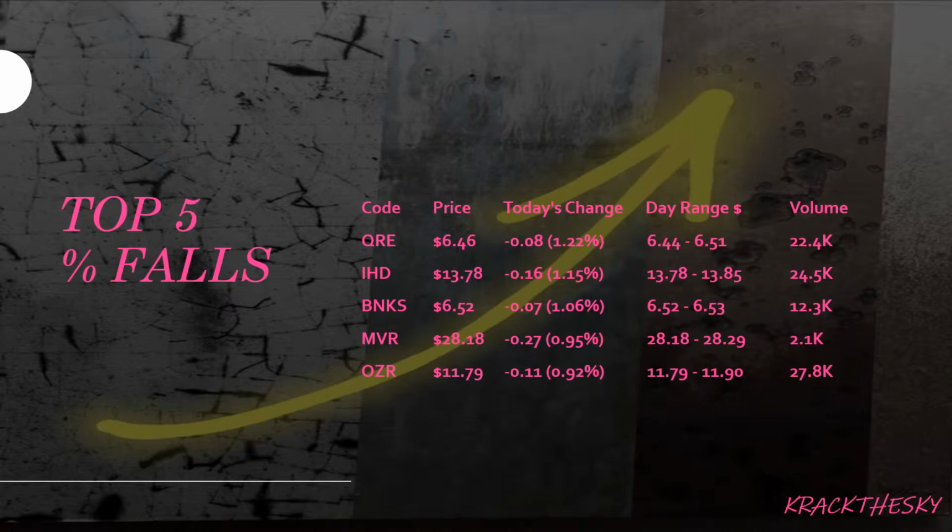So not many surprises there. I think most of those funds would include the bigger resources companies on the ASX, so like QRE, IHD, MVR, and OZR. Will include the larger resources companies, so that's why they're down today, because a lot of the big falls will come because the iron ore price is down. So BHP and Rio and companies like that make up quite a large part of that index, so that's why that one will be down a bit. Or that's why people want to get out of it, I should say, rather. 1.22%, so sort of around the 1% fall today. Volume, pretty light volume really.